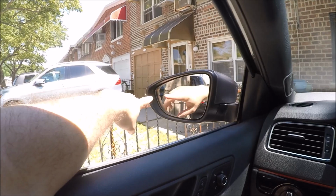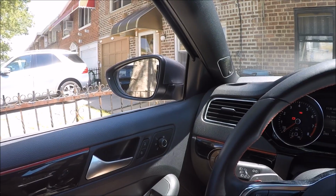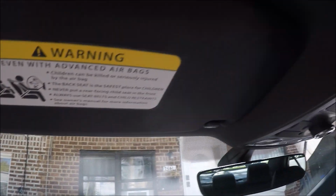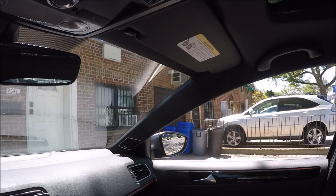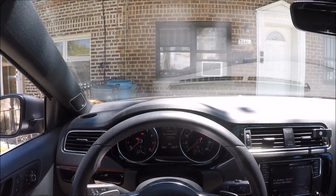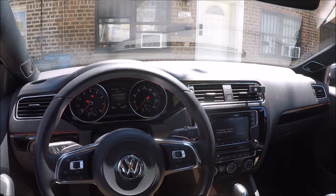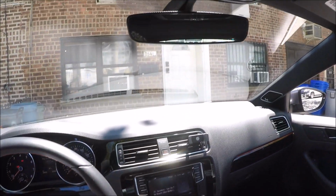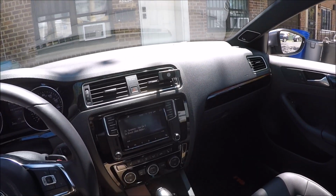Yeah, you have a blind spot warning here, comes standard on this car. Also we have black headliner. Again, compared to my past vehicle, the headliner was white, so I kind of like how it is more sporty here. When you drive, you feel more sporty. It is certainly a feeling that you're in a sports car. Well, sports vehicle, not sports car, maybe it's too big of a name for this car.